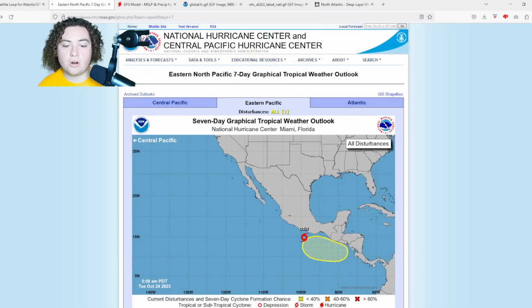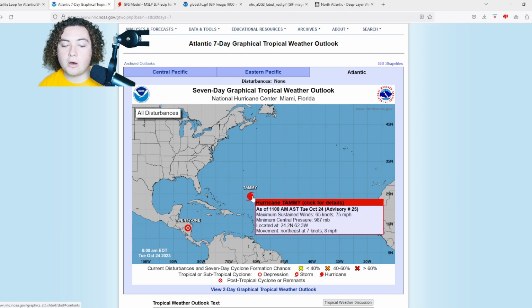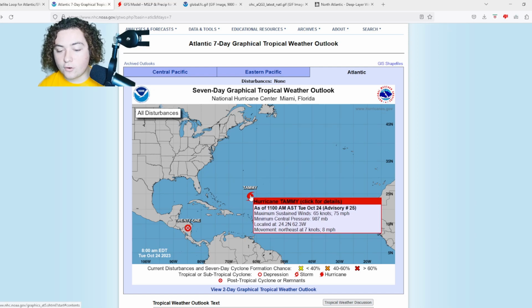That is Tropical Storm Otis. Now we're going to go ahead and talk briefly about Hurricane Tammy. Over here, currently pressure of 987 millibars, as we were talking about earlier. A 75-mile-per-hour hurricane, located at 24.2 degrees north and 62.3 degrees west. The movement is at 8 miles per hour, similar to that of Otis.